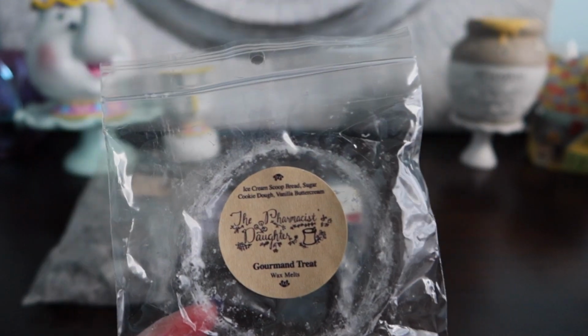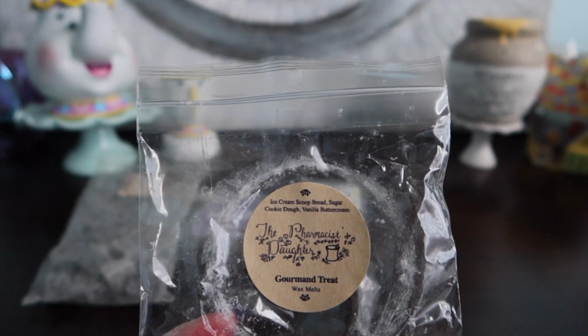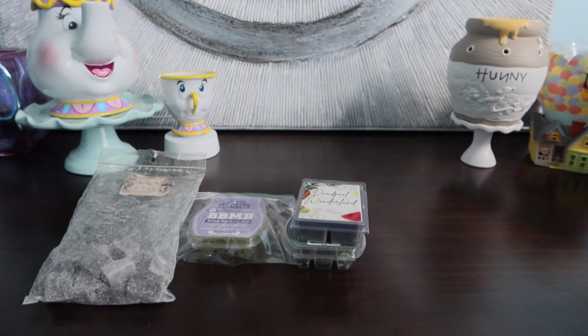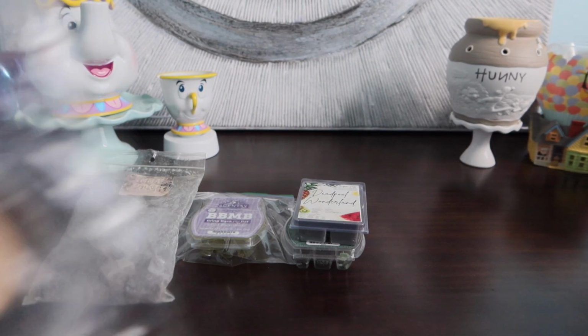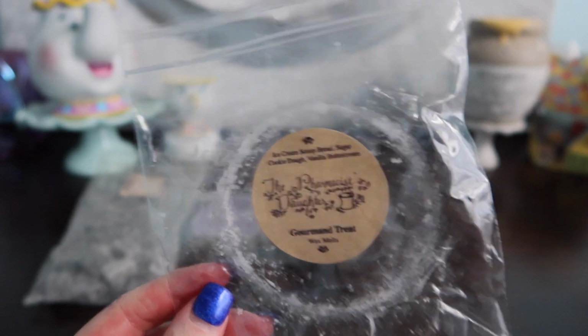So it was very sweet. It was very bakery. I could smell a little bit of bready in here. Sugar cookie dough, again, to me, that's always been like a blender scent. Vanilla buttercream, same thing. It did really well. It was probably about a medium throw. I could smell it every time I walked into the room. I had it warming in.